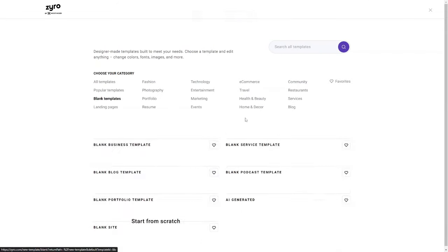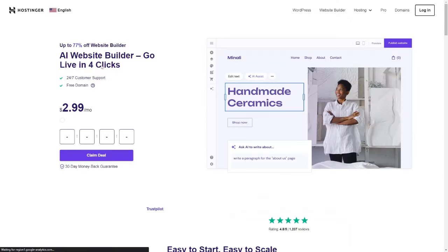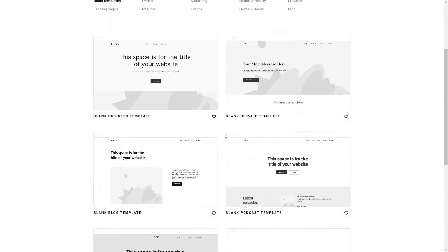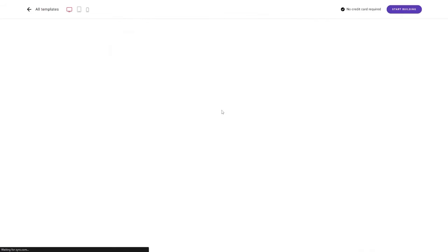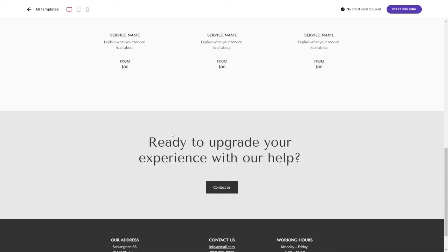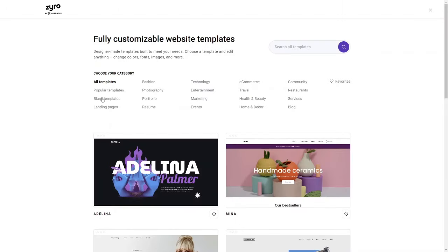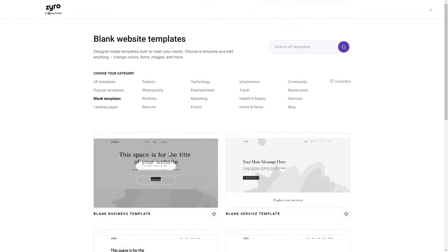But we are going to pick one of the blank templates, and we are going to go for a blank business template here, and we're going to click on start building. And if we preview that, you can see that it's a fully blank template, in that the fonts and the colors are not there, but there is a slight layout that we can use as a starting off point, so we're not starting fully from scratch. So yeah, the blank business template, they also have service and blog as well, but we're going to click on that and we're going to click on start building.